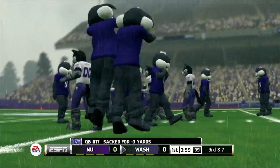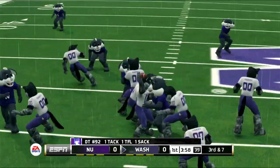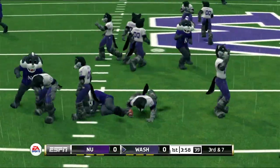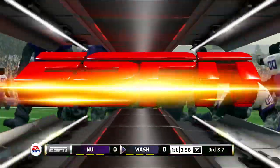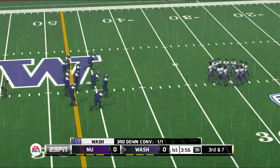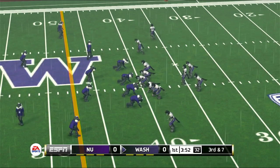Protection broke down. The defense was in the backfield in a hurry, and they brought the quarterback down. Nice play. That makes it third and seven. It's third down and seven to go. Ball on the 40-yard line.